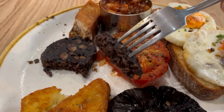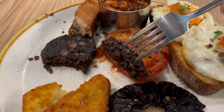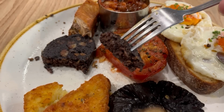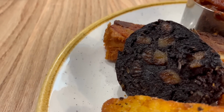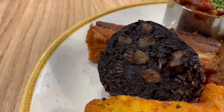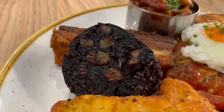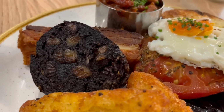Let's move on to the apple and fennel black pudding. I've never had a black pudding like this before on a breakfast. It's always just been a regular black pudding. So let's see how this one tastes. Really nice. This is definitely not like any black pudding I've ever tasted. You get the sweetness from the apple straight away. You also get that herby fennel flavour too. I think this is a nice change to the usual variety.